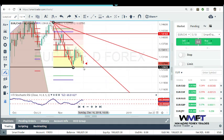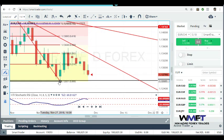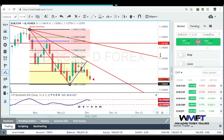As long as we stay inside of the sell zone and we get counter trend line breaks, we could be selling, and that would have been a good sell opportunity on the counter trend line break here. If you guys caught that, that's your counter trend line break right there, and you would have sold the market here. You put your stops 10 pips above the A.